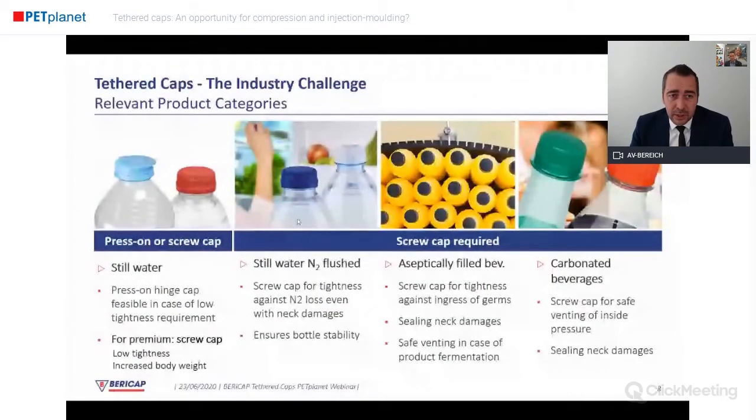When talking about the relevant product categories, we can talk about still water. Bericap is offering solutions for still water with press-on, but also screw caps. In the opinion of Bericap, as soon as we talk about really premium waters, Bericap recommends screw caps. And for sure, when talking about a still water with a nitro flash, so there is some internal pressure, then we talk about screw caps. This is because of the sealing performance of screw caps versus press-on or snap caps.